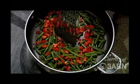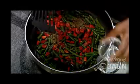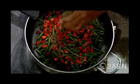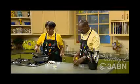Okay. We're going to also add in our seasonings. We've got the dill. Look at that. Okay. We've got the basil. Should I be doing that zest? And you're going to do lemon zest? Let's go ahead and do that lemon zest there.